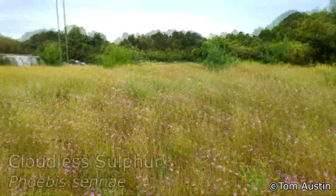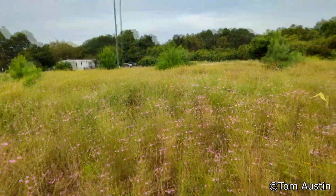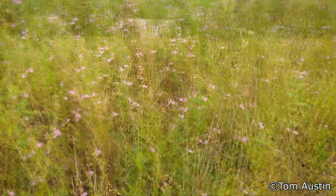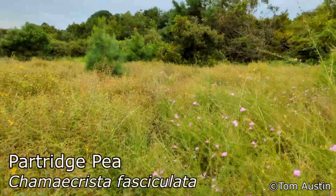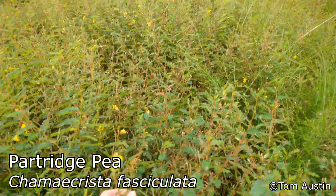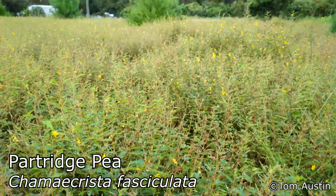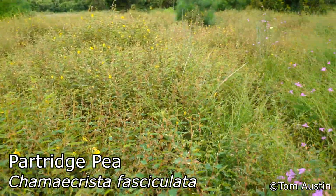Here we have cloudless sulfur butterflies, and their host plant is actually this stuff over here, which is having an even better year, I dare to say, than the Agalinis. Look at that. So this stuff is partridge pea, Chamaecrista fasciculata. And so this is an excellent wildlife plant. It is a fantastic browse for deer. It's a fantastic browse for rabbits and other small mammals.